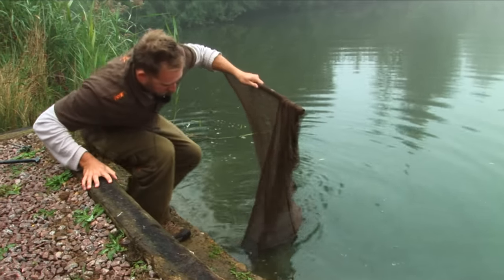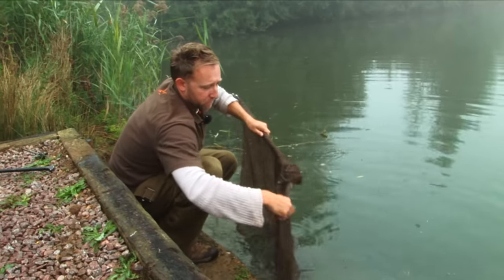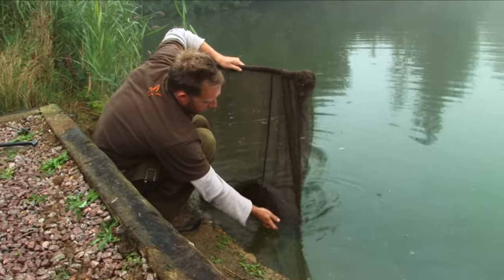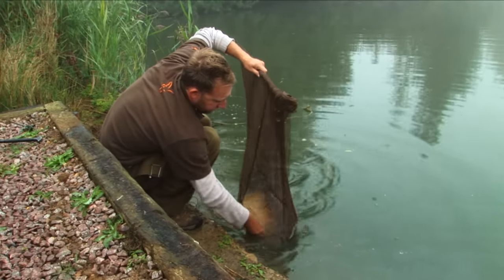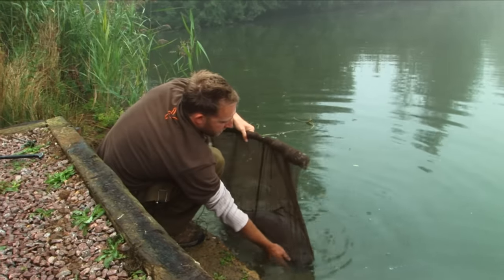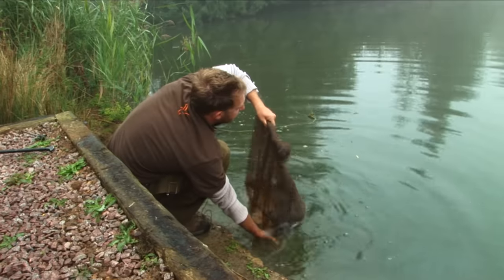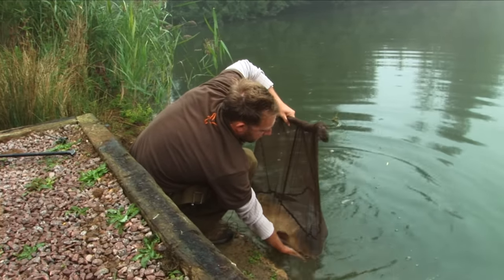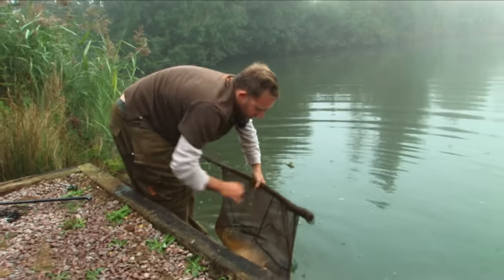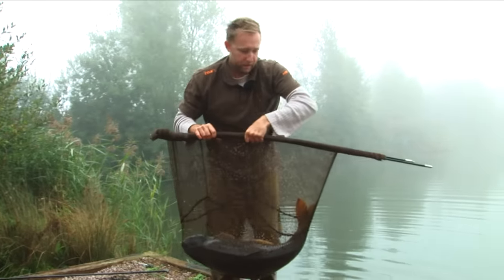Before you lift him out of the water, obviously check all his fins are tucked in tight to his body so they don't stick out and cause him any damage. Get your fin in. Just double check. He's still pretty angry actually. He didn't do that much fighting, so he's going to be pretty lively, I think. There you go. Right then, heave. That is a chunk, isn't it?